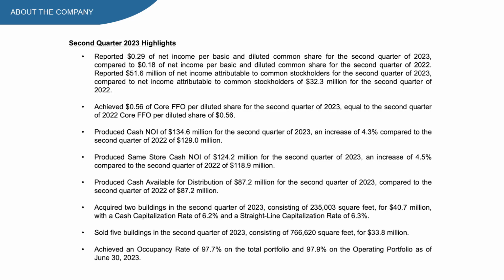If we dive in the most recent earnings report, we see that STAG reported a $0.29 net income per share, compared to $0.18 in 2022. FFO was reported at $0.56, which is equal to 2022. And to be honest, this is something that I don't like. FFO is one of the most important numbers with REITs, so definitely keep an eye on this number. NOI increased 4.3%, which is pretty decent, and occupancy rate was at 97%, which is a great number.